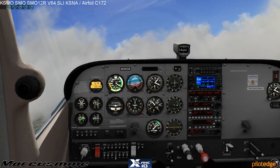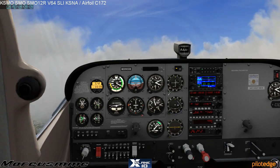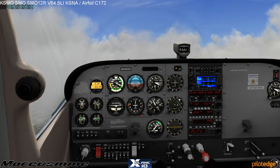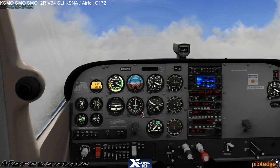252 radial. There we go. Direct Santa Monica. Looking pretty good to me. And after Santa Monica, we're going to be out on the 125 radial for the tech route. So we'll go ahead. I'm going to set the heading bug up again, just as a reminder.